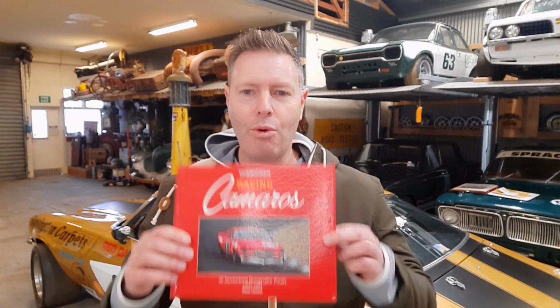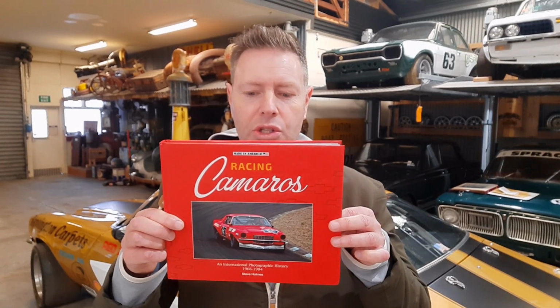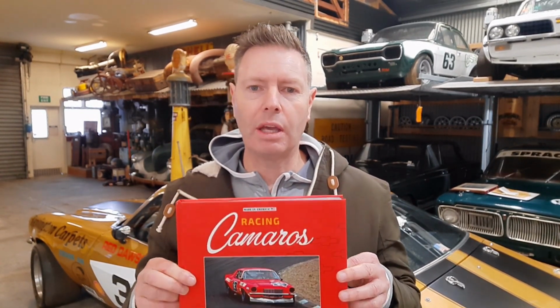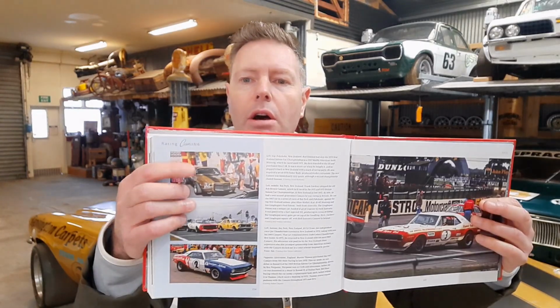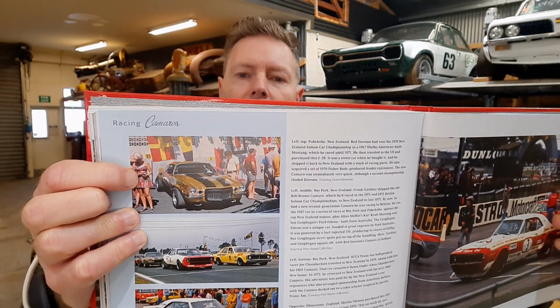A couple of years ago, I wrote this book here, Racing Camaros, an International Photographic History. It basically documents the early racing career of the Camaro and its various different guises around the world. And right here on page 154, you'll see the car that we're featuring today. This is Red Dawson's 1970 Z28 Camaro. It's a car with a really long and fascinating New Zealand racing history.